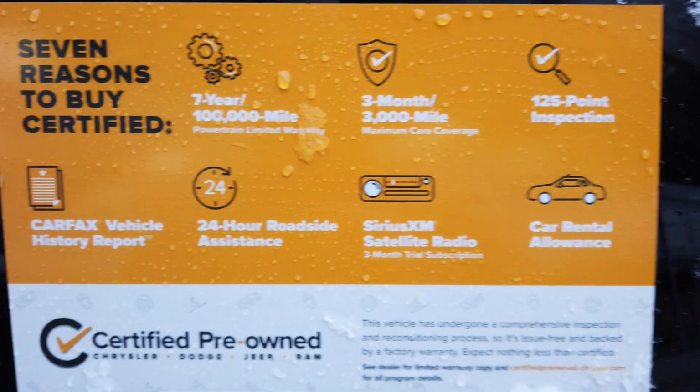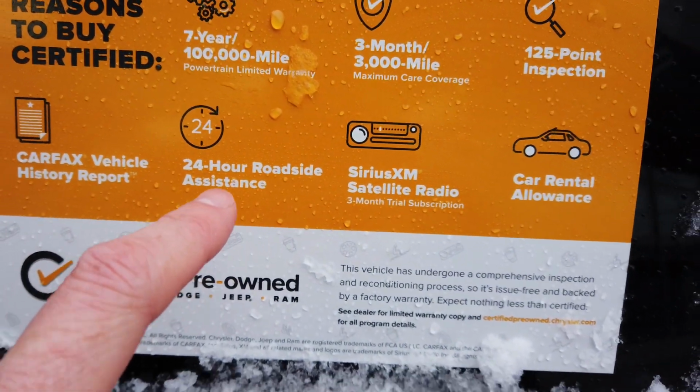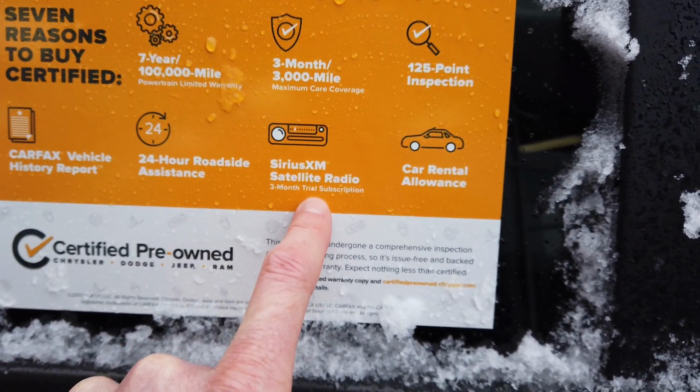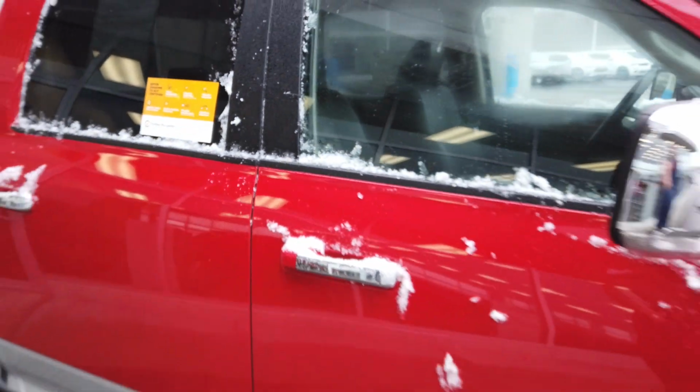A 125-point inspection is done before the sale. You get your history report, 24-hour roadside assistance, 3 months free of satellite radio, and a car rental allowance if for some reason it would need to go into the shop. If you're looking for a sweet ride, this truck's rated at 27 miles per gallon combined, being a diesel Ram 1500. What a truck.